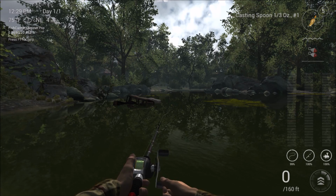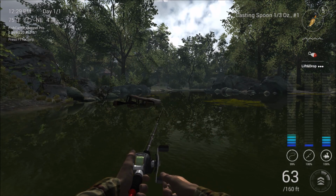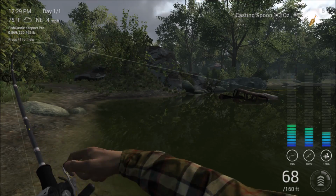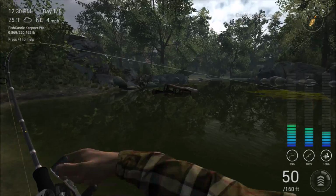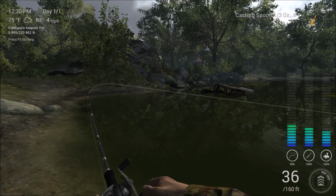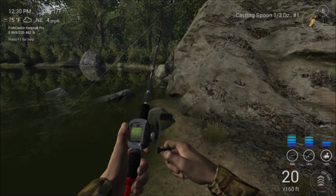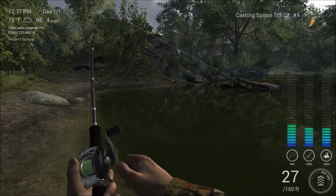I was going to try to get a young largemouth, and there we go. Now that, I think, is what we're after. Oh, good gosh, come on. Yeah, that's what we got. We got it. That's what we got.